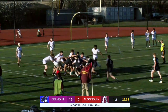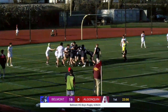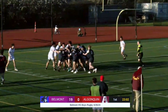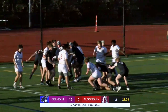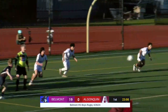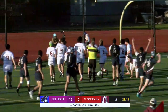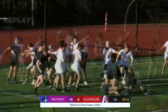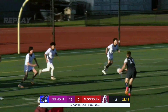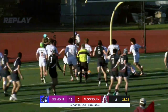And Belmont again with the maul. Powerful attacking platform. Belmont driving, driving. They could drive all the way over the try line here. But no, it goes to ground. Jack with a beautiful dummy. Finds the seam and in for the try. Jack Townsend, absolutely beautiful play. Show and go.